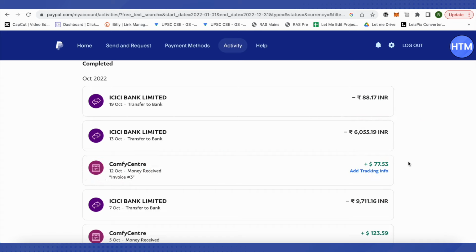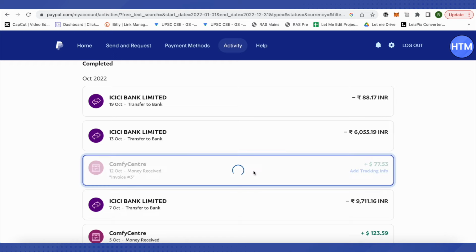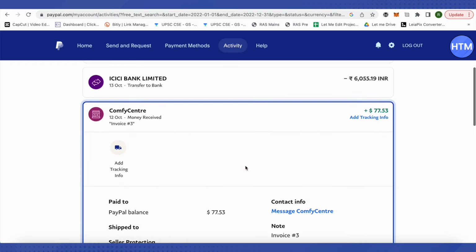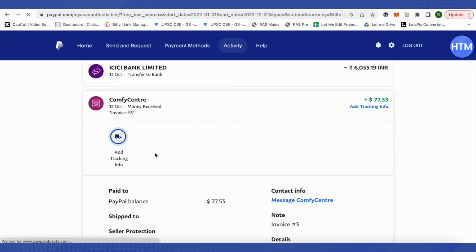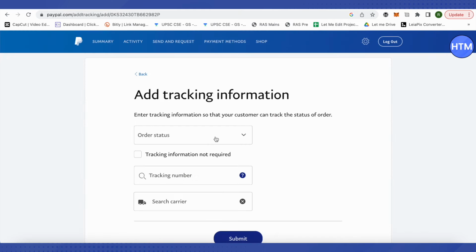So for that, just open up the transaction that is currently on hold. Just click on it. After that, you will find this option of add tracking info. Just click on it. And if you find the option to select it as a service or other than the product, then you would be able to tell PayPal that it was not a product that is being sent. That way you would be able to receive the payment quite fast, and also tell your client to confirm that they have received your services.